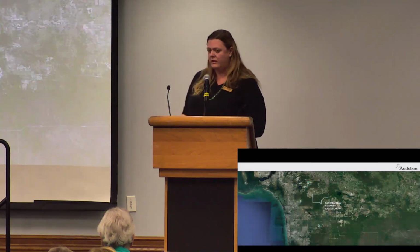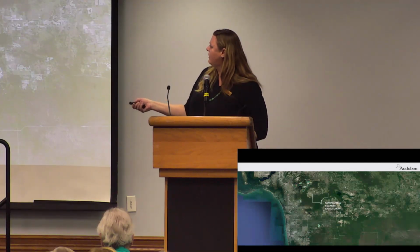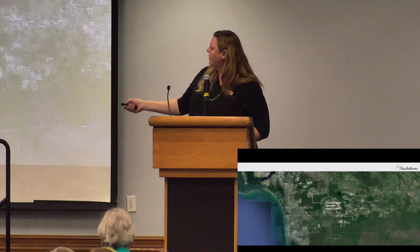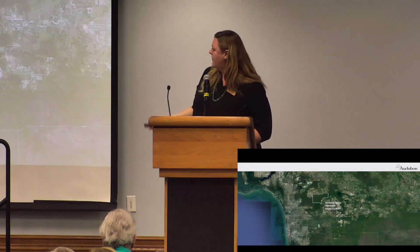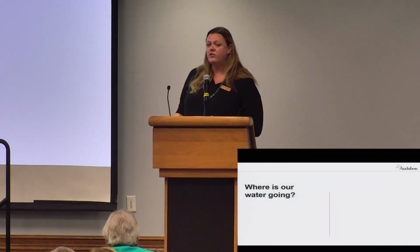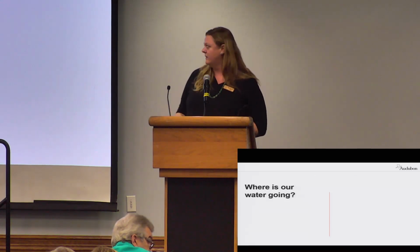So here's the sanctuary. I should have put this up sooner, but here's the sanctuary, and you can see it within the greater context of Southwest Florida. You can see it here at the heart of the 60,000 acre CREW, the Corkscrew Regional Ecosystem Watershed. And you can see that Corkscrew is in a part of our region where it's getting slowly infringed upon by changes in land use adjacent to the sanctuary. So it kind of begs the question, where is this water? Where's our water going? What changes are happening that could be causing this?